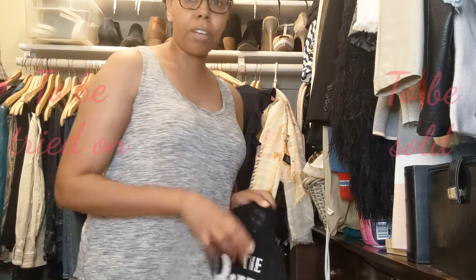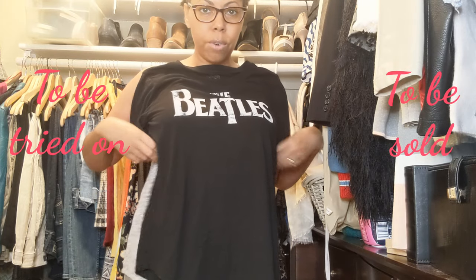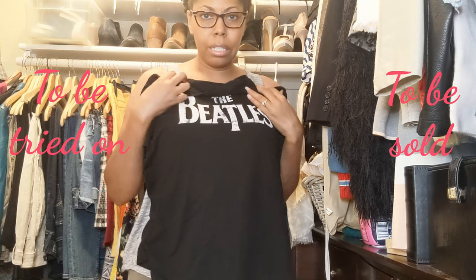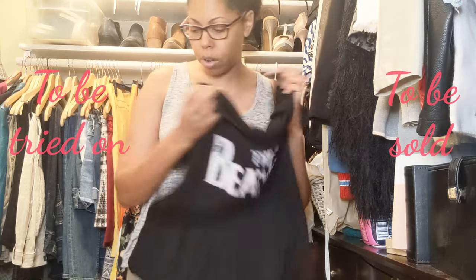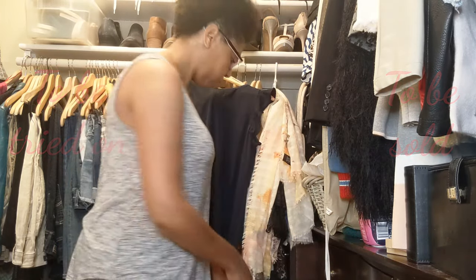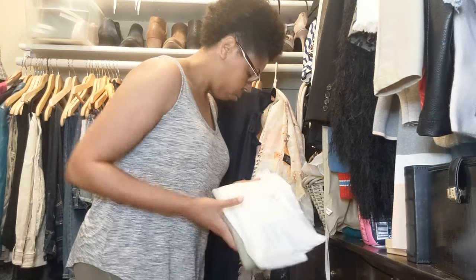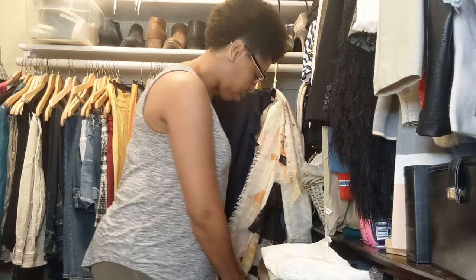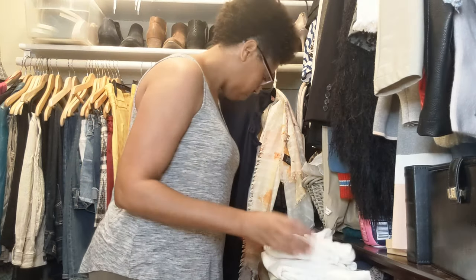All right, this is one of my favorite shirts right here. But it's gotten a little bit tight through here because I've gained some weight along the back, and so I'm not sure if I'm ready to give this up or not. I might have to try this on, so I may have to start one extra pile for try on. I'm just gonna open this up and set these here because these are pieces I'm keeping. White tee I just got, keeping.